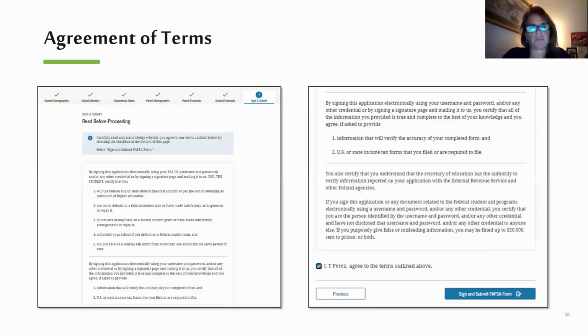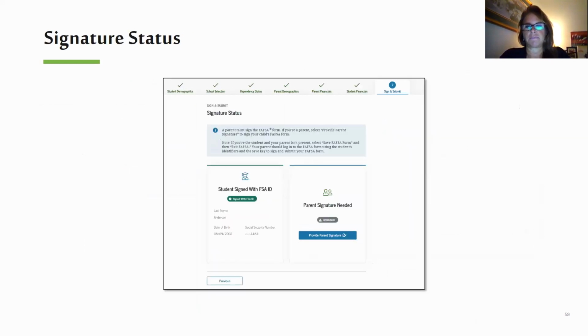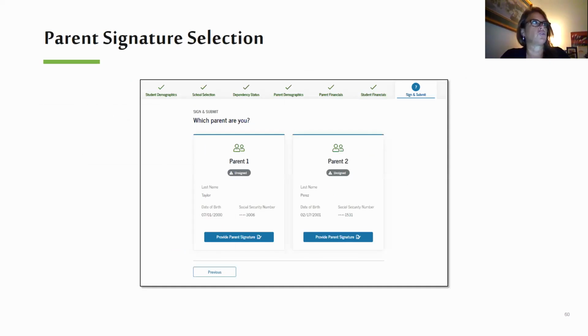So it just wants you to read before proceeding, to make sure that you did everything with your best estimate and that you're agreeing to the terms, and now you click sign. Then the student has to sign with their FSA ID, and then the parent will have to sign with their FSA ID.